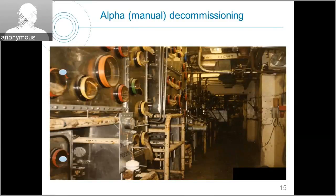Perhaps there's some way of decontaminating glove boxes beforehand. You might want to apply fixatives within the glove box so all the contamination is contained when you cut it. Whether this is possible or not is still an open research question. So there's plenty on that aspect.